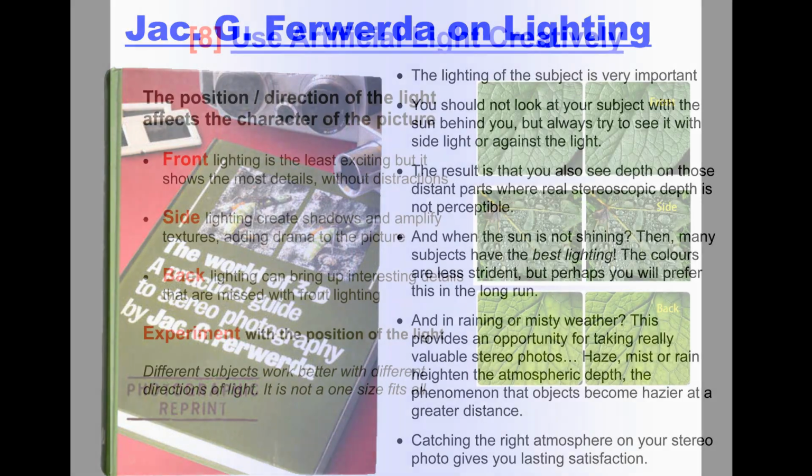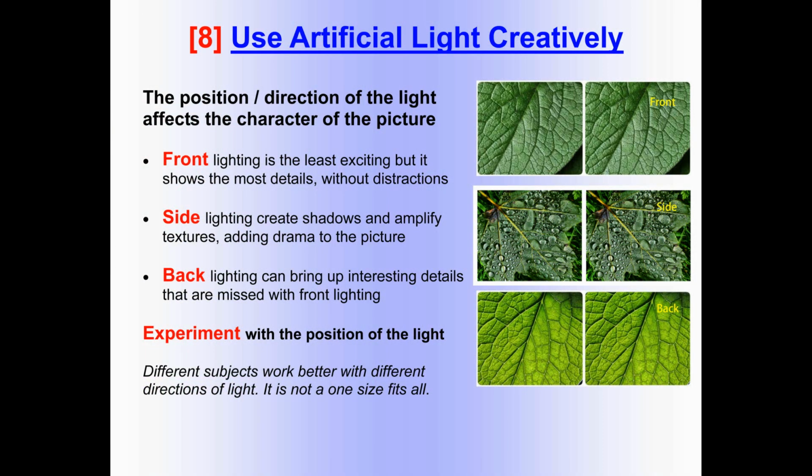Next. Now, some of us take macro pictures and we use a flash, artificial light. When you do that, instead of always having the flash on the camera, try to use it creatively. By changing the direction of the light, you can create different effects. So you should experiment with this because you have the chance.